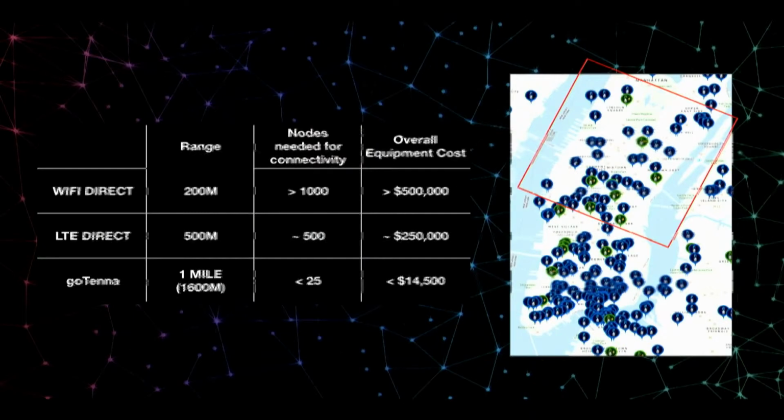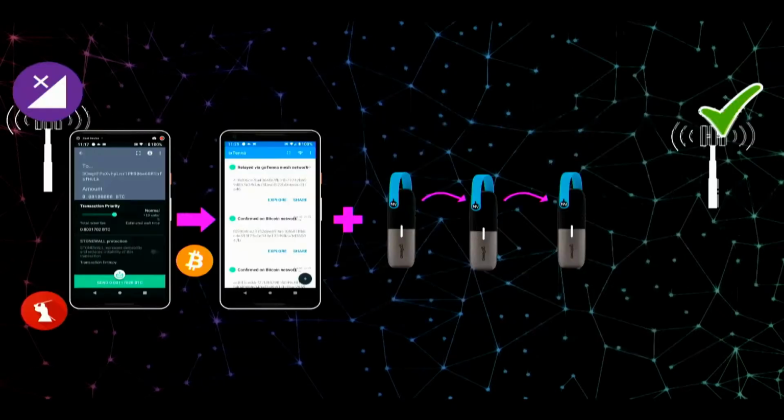The real advantage of this mesh technology, though, is that it has great range. And with great range, it allows you to have fewer nodes and lower cost to create a fully connected network. As few as 25 nodes in a 5 by 5 kilometer region is approximately what you would need for a fully connected network. Other network technologies that could create a mesh would require orders of magnitude more expense and hundreds of units to have the same level of coverage.